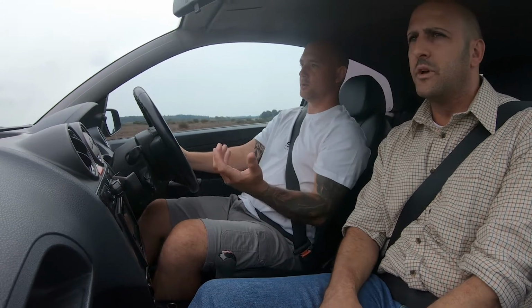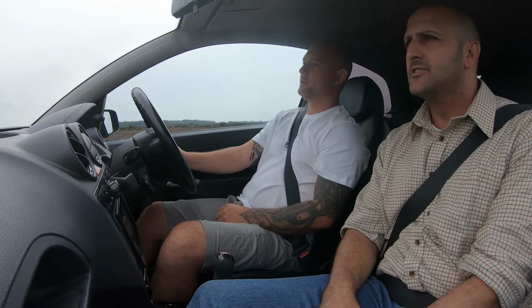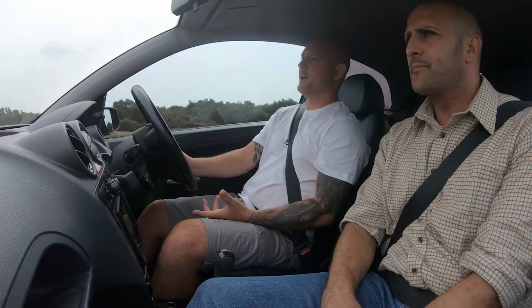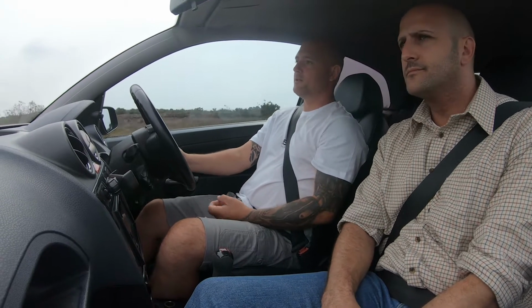And that's why you'll find every single one, none of these are ever standard. They've always been fiddled with, modified, just to get a bit more and squeeze as much power as they can from that 2-litre engine. And it really is a good engine. It's a stronger engine than the Ford Duratec.